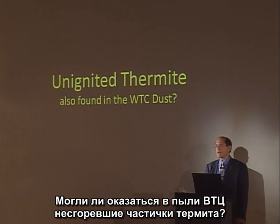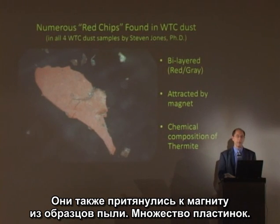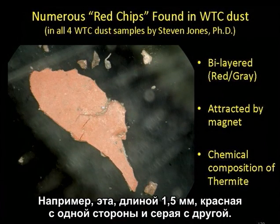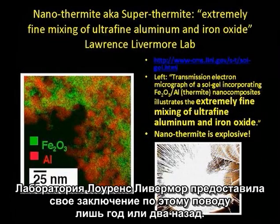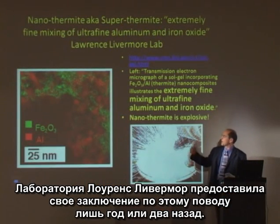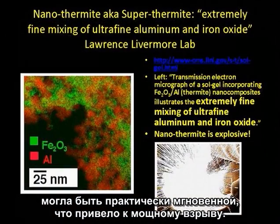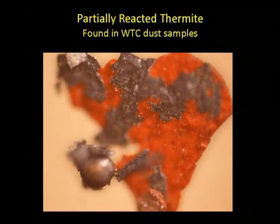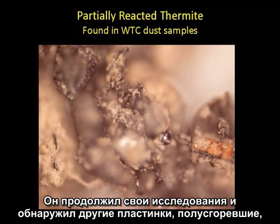Would there possibly be any unignited thermite pieces in the World Trade Center dust? Indeed, he finds it. It also comes up to the magnet from his dust samples. Many chips. This one, 1/16 of an inch long, red on one side, gray on the other. The red side is composed of tiny iron oxide particles and aluminum. The Lawrence Livermore Lab came out with papers only a year or two ago about this stuff. The particles being so small allow for almost instantaneous ignition between the two chemicals, the aluminum and the iron oxide, producing very explosive results. He continues his study and finds additional chips that are partially ignited with spheres embedded in them.